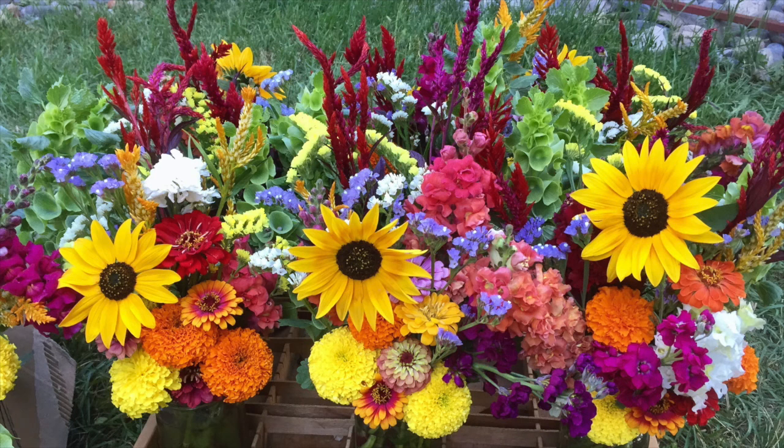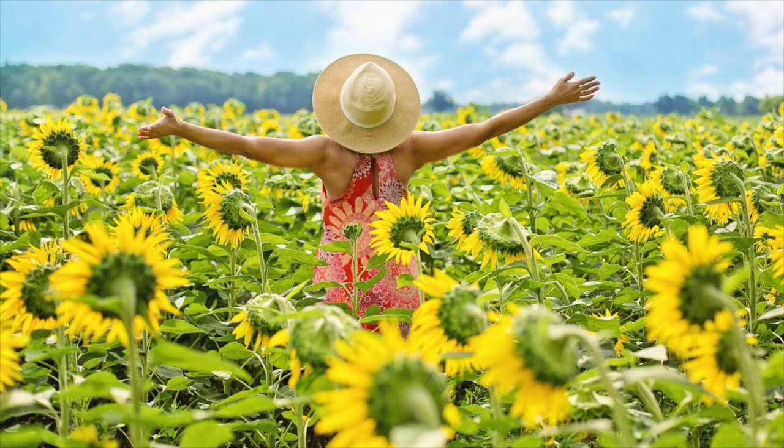So with sunflowers, there are dozens of varieties, and some of them shoot straight up and have one flower at the top. And then some of them have offshoots and offshoots and more offshoots. And every time you cut them, they produce more sunflowers. So you'll get more yield. You'll have more flower bouquets. You'll have more sunflower seeds if you're growing for sunflower seeds.